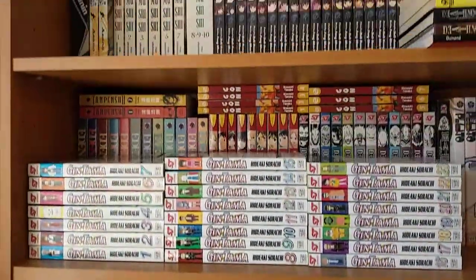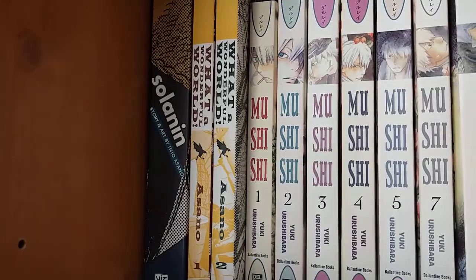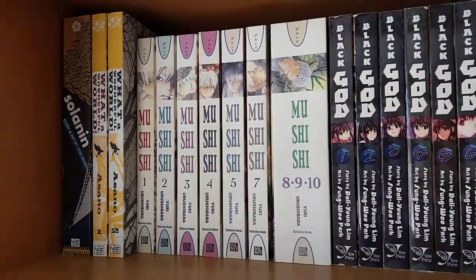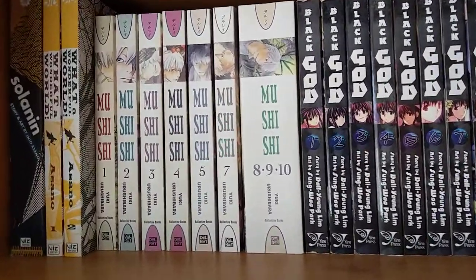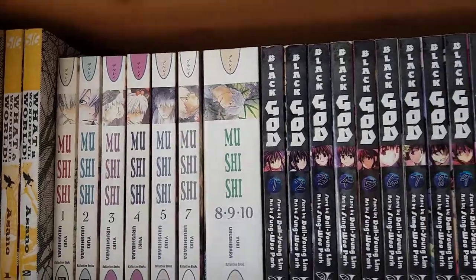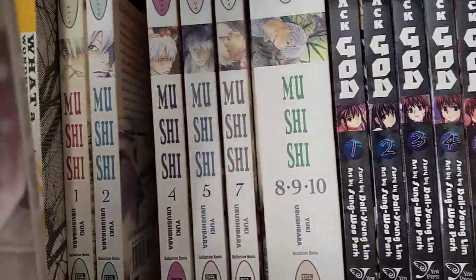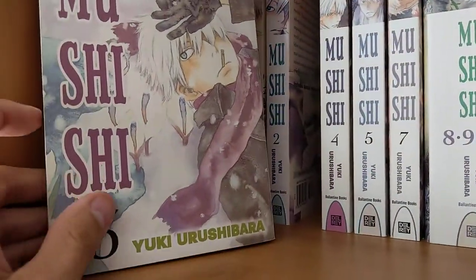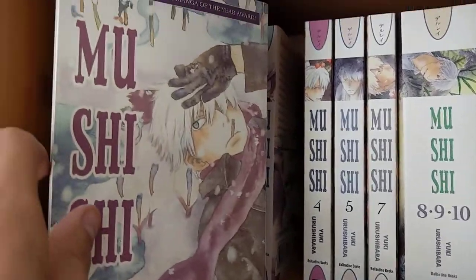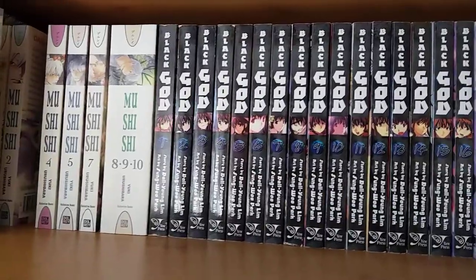So let's get started. At the top left, as we usually do, with Solanin by Inio Asano. And next to that we have What a Wonderful World by the same author. Next to that we've got Mushishi Volume 1 to 10. Still missing that Volume 6 because the whole series is out of print. Maybe one day Kodansha will release a physical edition. I know they have released it online in digital versions, but it would be nice if they would bring this back to shops, because it's a great series to own and buy and read, and the anime is great too.